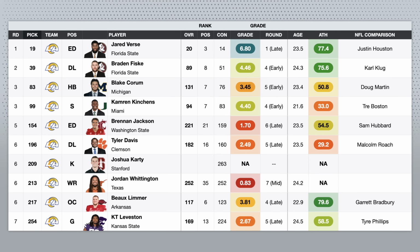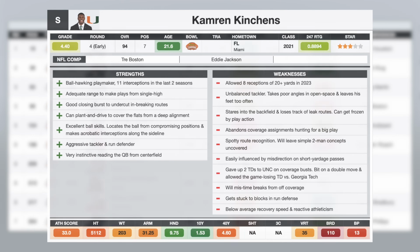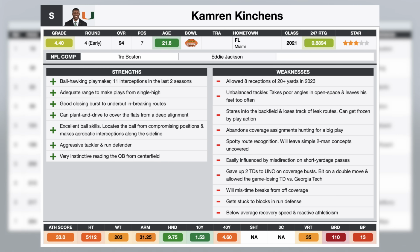And then their second third round pick was Miami safety Kamren Kinchens. He is a ball hawk, 11 interceptions in the last 2 seasons. His instincts, anticipation, and ball skills stack up with any safety in this class, but for every highlight play on his tape, he's got a coverage bust or a crucial missed tackle to kind of balance that out. There's a lot of times in coverage where he's just guessing and he'll abandon his assignment hunting for a big play. His down-to-down route recognition and play diagnosis is really inconsistent. Even on simple 2-man shot plays, he'll leave his assignment completely uncovered.